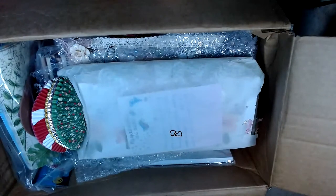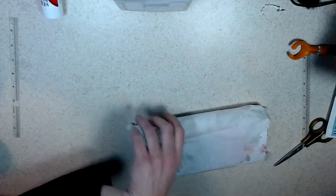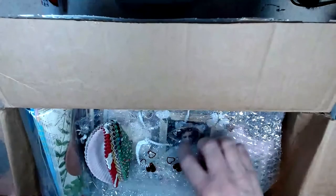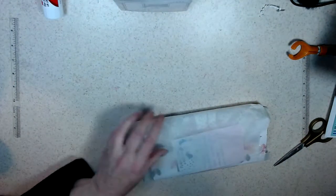So again, her channel is Bohemian Llama. And let's get into this box because I'm kind of excited to see what she sent. So, you know what? I'm going to go ahead and move the box over a bit. It doesn't look like anything's mushed. Thanks, post office. She put some little pretty... Here, let me bring this back. There's some little pretty glitter pieces in here. Some little hearts and some little pieces of shred.